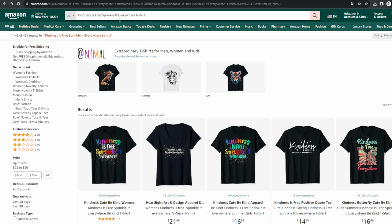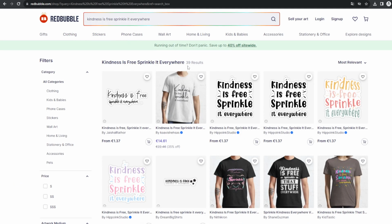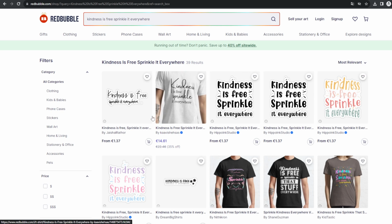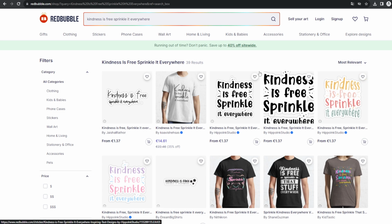As you can see, kindness is free, sprinkle it everywhere, and you just need to add t-shirt to see Merch by Amazon t-shirt products. And as you can see, we have this design, which we already saw on the Merch Informer. I also entered this phrase without the t-shirt at the end on Redbubble, and you can see 39 results. So this design is super easy to create. From what I can see, the sellers are just changing the type of font, so you can experiment with different types of font, the colors and stuff like that, but it's super easy to create.